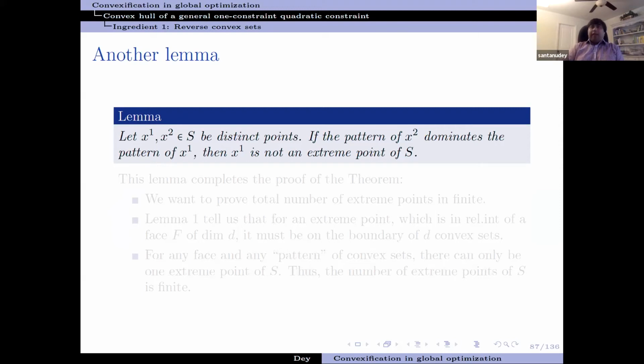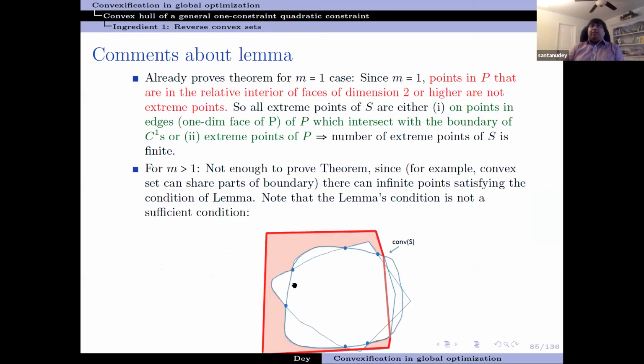Okay, and maybe if we just look back here, you see, these guys each dominate each other. For example, this guy is on the boundary of this convex set and this convex set. This guy is also on the boundary of exactly the same two convex sets. So that lemma says this cannot be an extreme point and this cannot be an extreme point, because this guy dominates this guy and this guy dominates this guy.